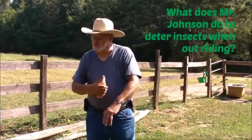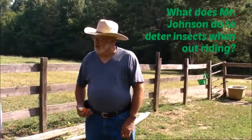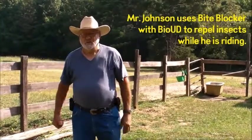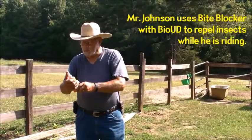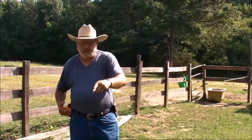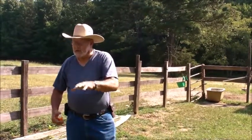I don't like to smear stuff on my skin. I don't like to do lots of things for bugs that I should do. So I just take a little bit of this and put on key places on me so that the bugs don't bother me as well as the horses. And we also keep one of these in the saddlebag. If you're out in those heavy areas where those yellow dog flies are, you can take this and put it on the ears, around the head, and it kind of holds them back a little bit.